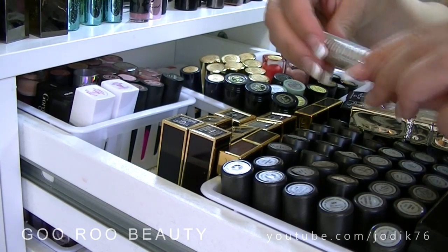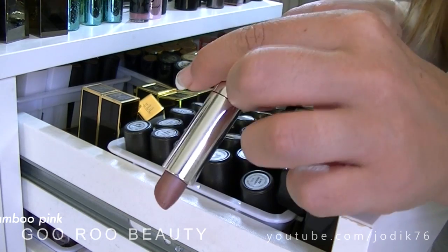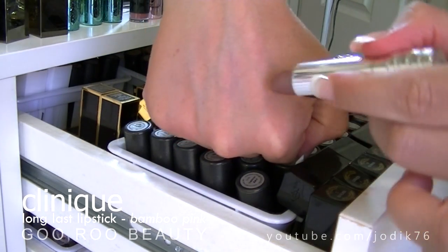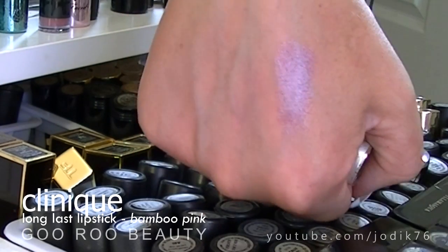One here from Clinique. I remember seeing this on someone asking what they were wearing. It looked so beautiful. This is a Clinique lipstick in Bamboo Pink. It is a lovely cool toned nude, I would say, with a bit of shimmer to it. I'll be keeping that one.